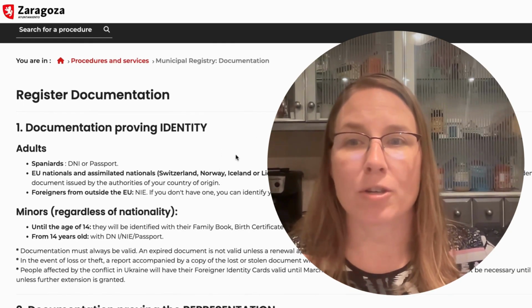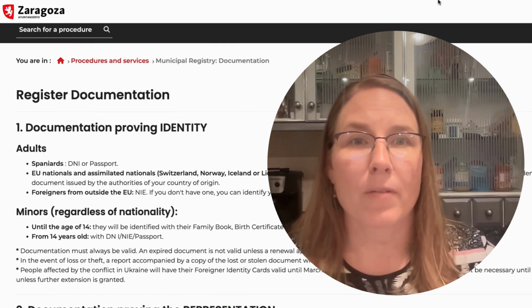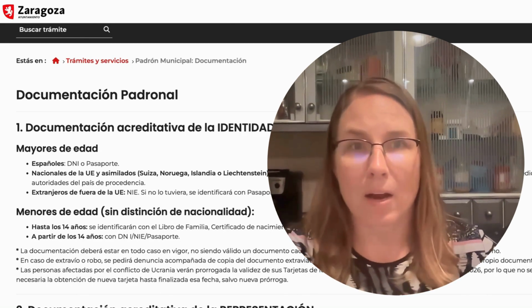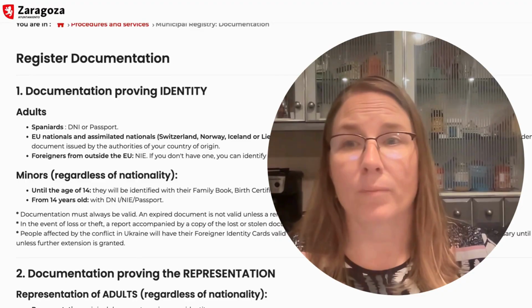And let's see, registration document. For the fun of it, let's switch to Spanish, see what things look like. Documentación Padrón. And now you always want to make sure that you have the plugin here, the translation plugin. That's how I survive here.